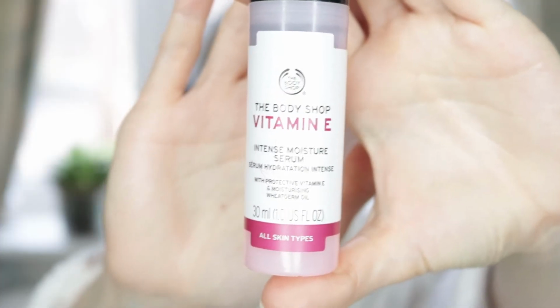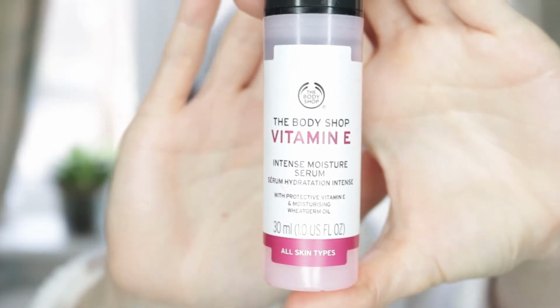The reason I'm using it on damp skin is because hyaluronic acid attracts up to 1000 times its weight in water. So if it doesn't get any moisture from your environment, it's gonna actually take it from your skin, which is gonna make your skin very dry.